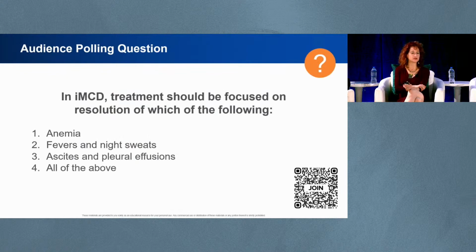So in IMCD, the treatment should be focused on resolution of which of the following? Number 1, anemia. Number 2, fevers and night sweats. Number 3, ascites and pleural effusions. Number 4, all of the above.